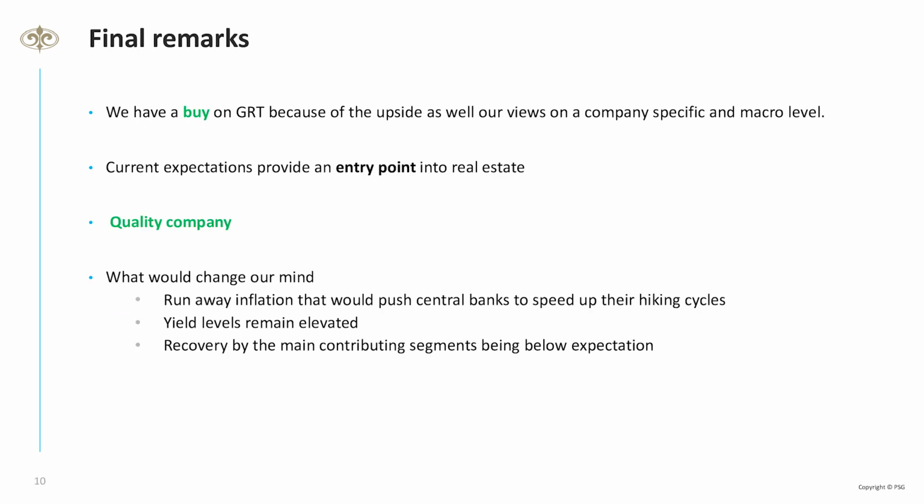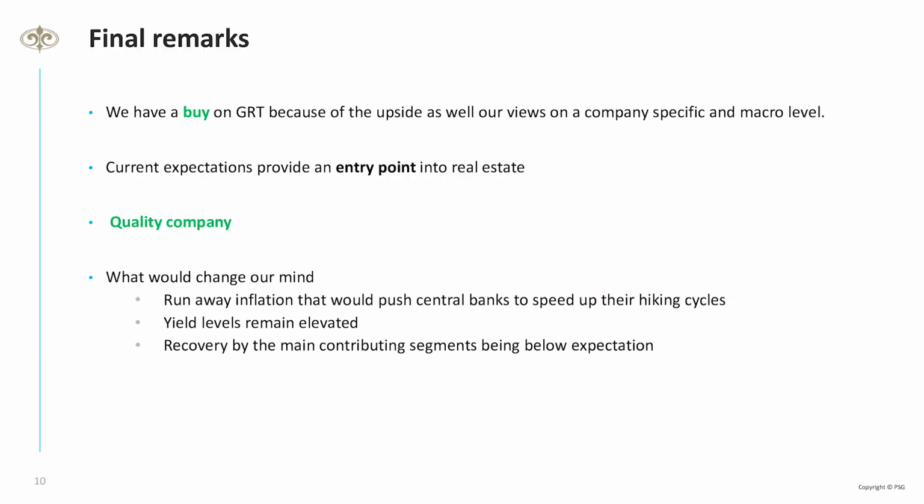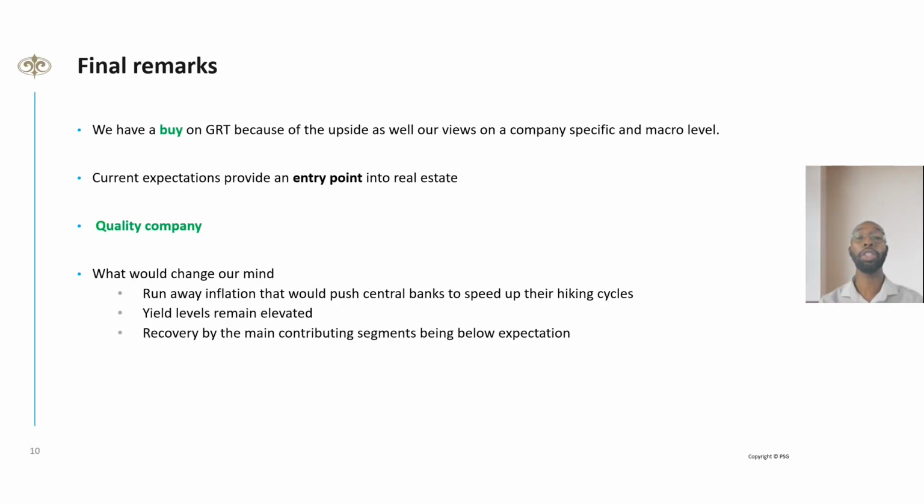And then in terms of our final remarks, we have a buy on Growthpoint because of the upside, as well as our views on a company-specific and macro level. And when considering the macro level, we see the real estate sector as undervalued, and Growthpoint provides an entry point for us there. And then in terms of the quality of the company, we see it as having a healthy balance sheet and strong cash flow generation.